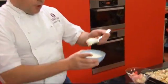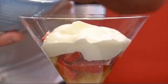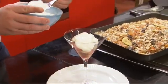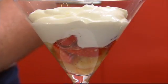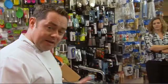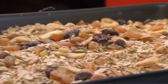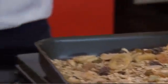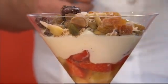Now, just to finish this for the muesli, we're going to put some yogurt, and we're using the beautiful Glenisk organic yogurt. So this is the Greek-style yogurt. Spoon that on top. There's something I really love about desserts in glasses. Visually, you can see it. Now, the last thing I'm going to do, we're going to put our muesli. So this goes on at the last minute, because if you put this on half an hour before you're going to serve it, it's going to be soggy. We don't want that. So just sprinkle this over. Be sure to get lots of the beautiful fruits and the nuts.